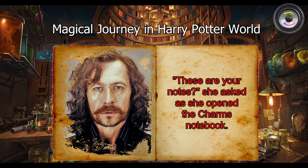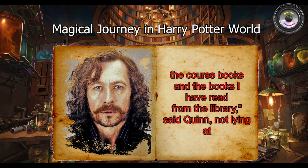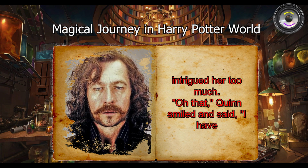"These are your notes?" she asked as she opened the charms notebook. "Yes, these are my notes, an amalgamation of my knowledge. These notes contain everything I consider important, written in easy words and figures. You will find everything from the course books and the books I have read from the library," said Quinn, not lying at all. He was just admitting that he knew a lot more than this. "Why do they look like this?" asked Padma, not looking at Quinn at all. The notebooks intrigued her too much.